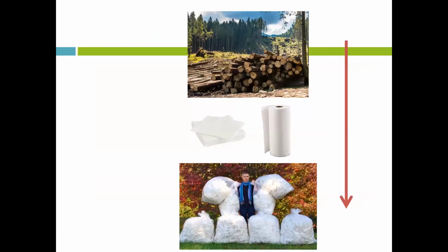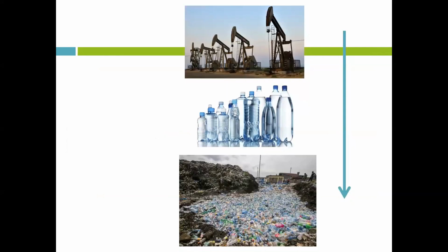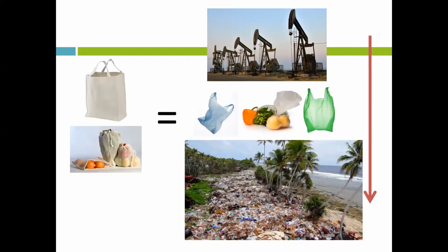So going back to this, we might not all be doing an at-home waste audit right now, but just a few simple swaps to really reduce the amount of waste and resources would be to swap paper napkins and paper towels for cloth napkins. You're reducing the amount of forest that has to be cut down, and you're reducing your waste. Same thing for plastic water bottles and beverage bottles. Instead of all of that oil having to be drilled and then all of that waste being produced, use a reusable container. And again, with the plastic bags and plastic produce bags.